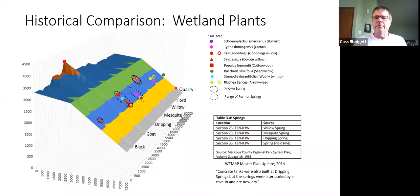then I started researching, historically, where was the water in the park? Is there anything on that? And it's hard to find that kind of information. But one thing that did turn up is some remarks in a 2014 White Tank Mountain Master Plan update that refers back to an even earlier master plan from 1965 that asserts that there is such a thing as a willow spring, a mesquite spring, a dripping spring, and this other spring that is unnamed, and that those are real and they exist in the park.